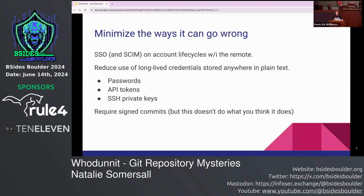So in minimizing the ways that it can go wrong, I will never not preach the gospel of SCIM. So the ability for your identity provider to provision accounts in, I would say, child services. So your identity provider would be your central point of authority for your email, for your VPN, for your endpoint provisioning, but also for things like your account, your chat for Slack, your code for GitHub, et cetera. And if you can't do that, single sign-on.